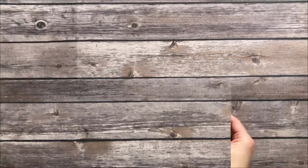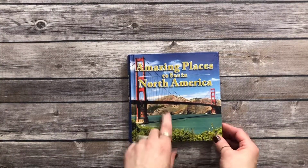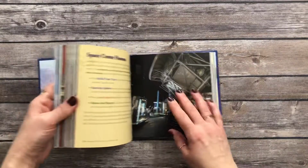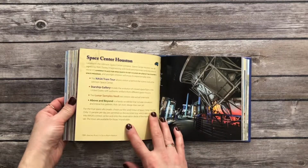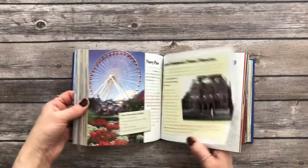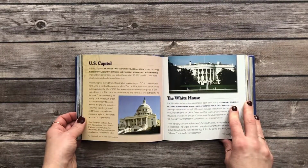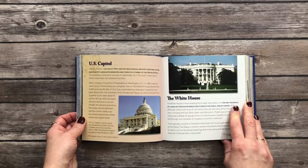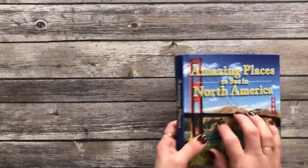So these are the supplements that I've picked up. So we have this Amazing Places to See in North America. I purchased this from Amazon, and it just takes you to different places in the United States. So here's the Space Center in Houston. We have Mount Rushmore. So it just walks you through different landmarks and places you can see in the US, which is really cool. I really like this book. So we're gonna use this for years to come too. It won't just be for this year.